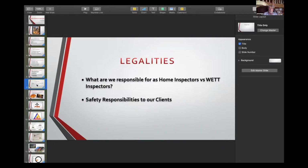So what are the responsibilities as a specialized inspector and a home inspector? When you're doing a home inspection on a home and you see a wood burning fireplace, it's kind of similar to looking at, say, an electrical panel. Well, you're not an electrician or an electrical inspector. However, you want to know some things about that electrical panel so that if you see some glaring safety issues, for instance, you're going to want to tell your customer of those. So we have this responsibility to our customers, especially when it comes to their safety.